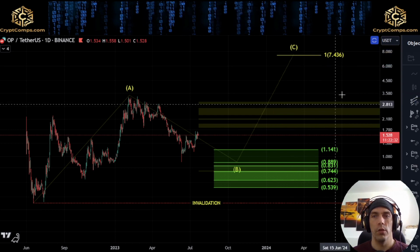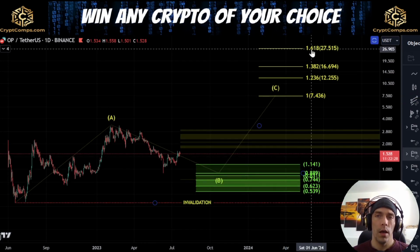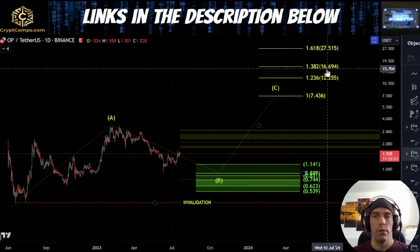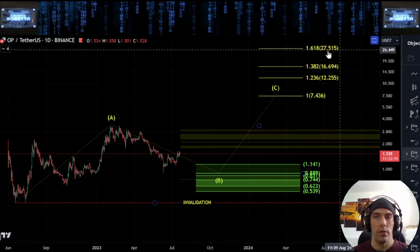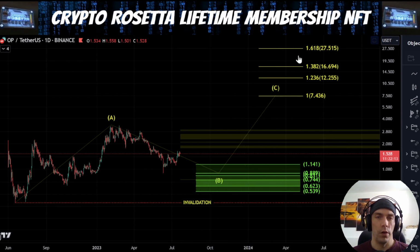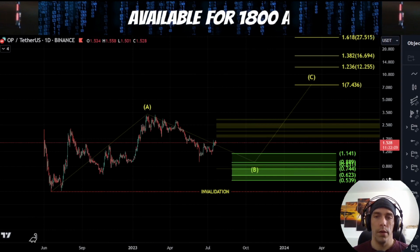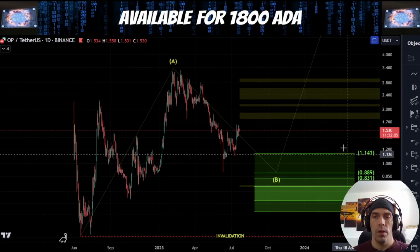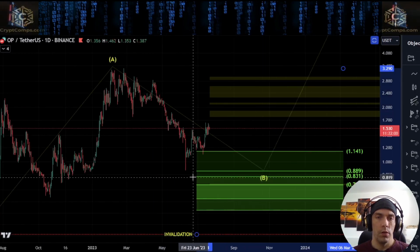Now, 1.21 would actually look to put us up here towards this $7.43. Some higher targets that we could achieve here would be this 1.236 at this $12.25. We have the 1.382 at the $16.69, and this 1.618 up here, which would be looking at this $27.51 as a rare target for a C wave. Now, if we are looking at this structure in this way, effectively what we'd be saying is that we've been looking for this as a B wave. Now, the B wave could potentially be completed into this low, because we did come down into the 0.618.